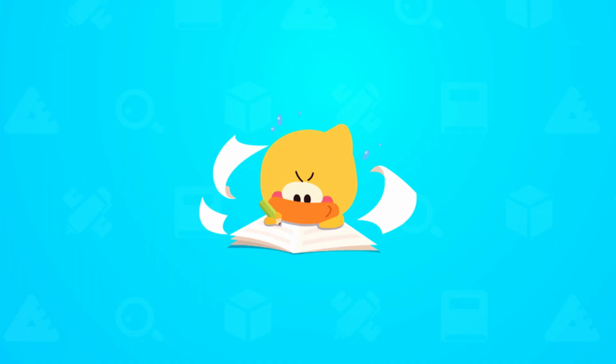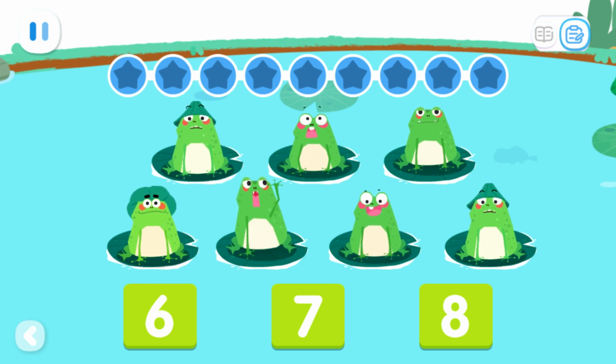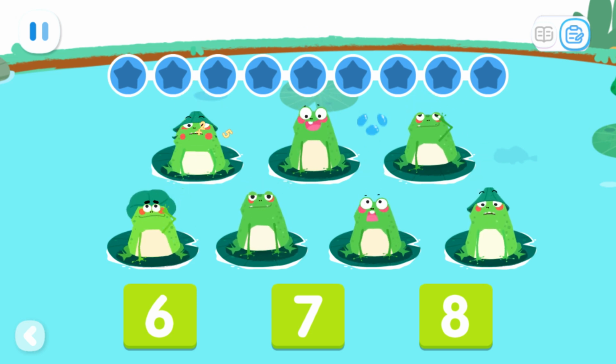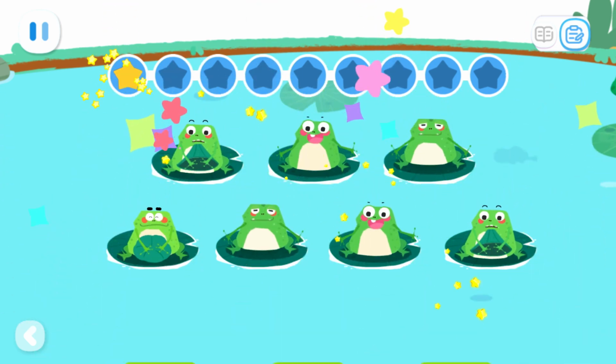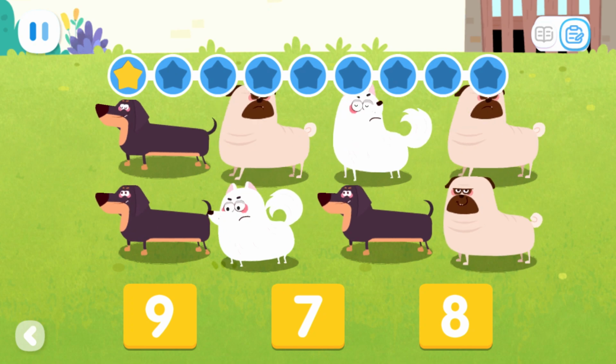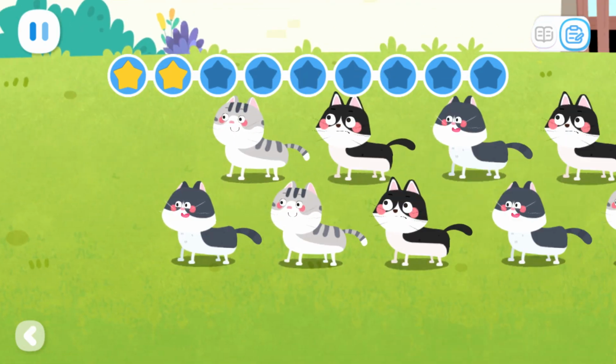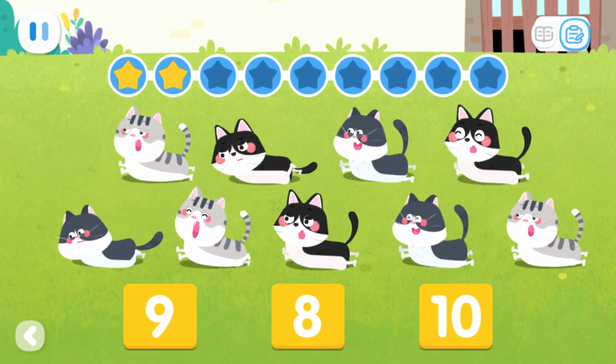Practice with Quacky! Let's count! How many little animals are there? Let's count. How many little animals are there?